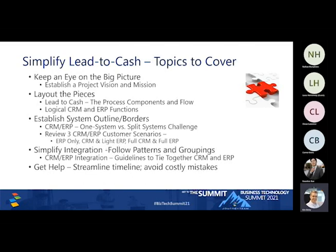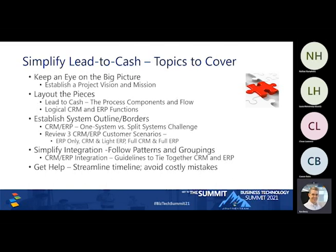We'll talk about what things we could potentially do in an ERP system versus a CRM system, and we'll look at 3 different scenarios of a customer: one that may fit into more of an ERP centric solution, another that may fit into more of a CRM centric solution, and a third that may fit into more of a CRM and full ERP solution. Most of the first 3 bullets there will be somewhat conceptual.